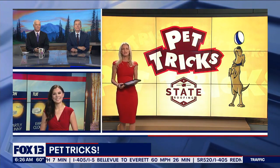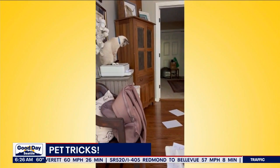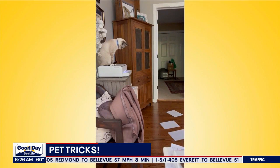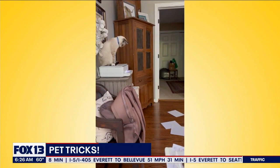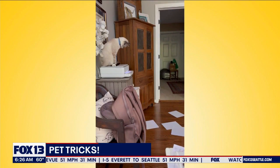Cat's name is Mr. Dewberry. This next one, Dewberry is obsessed with the printer. He even got some pages to print. Aww. This is from Rhiannon in Federal Way. So what? This is a new take on knocking the glass off the counter. Mm-hmm. I guess. Just watching the paper spit out of the printer. Just loving making that mess.